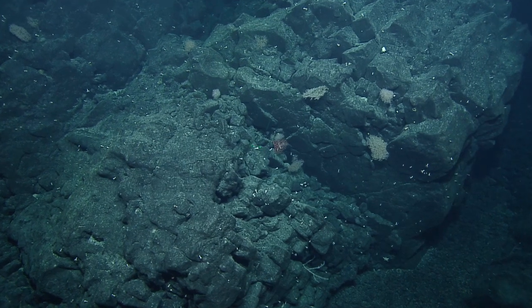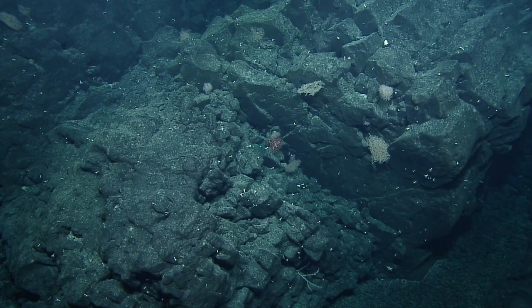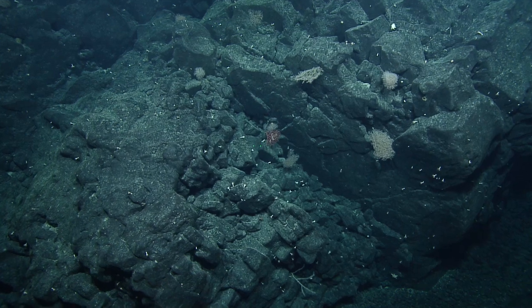What is that red-looking thing? Cup coral. That's a coral. Here. Sea star down there. Let me zoom in on that. That's a paragorgia. Yeah, paragorgia.